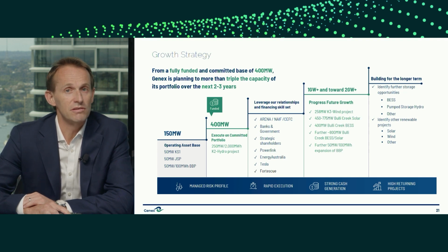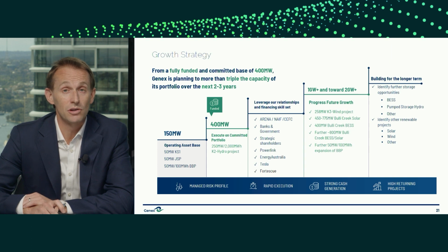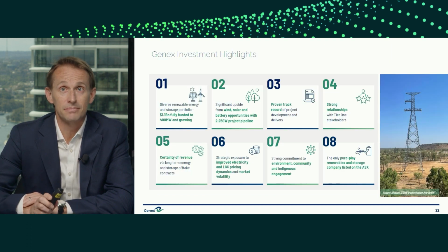So the future is really bright for GenX as we look to the next phase of our growth on the back of that step change in revenues that we're expecting in 2025. And longer term, we see other opportunities in batteries, in pump storage, hydro, and solar and wind. So a really exciting time for our business.